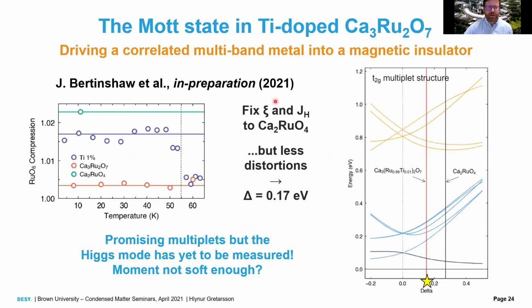So we can apply the ionic model to the titanium-doped 327, and what can help us is actually the structural data. So what I'm plotting here is the ruthenium-oxygen octahedral compression. In 214, it is largest. It is weak in 327, but in the titanium-doped, this compression is sizable. So what we do then is to use the same parameters for spin-orbit coupling and Hund's rule coupling. We take them from 214, and we just plot the multiplets as a function of delta. And then we believe that the titanium-doped 327 is located on the left side of 214, and that would bring this J equals 2 state towards lower energy. It will bring the spin state transition closer and potentially just form this blob instead.